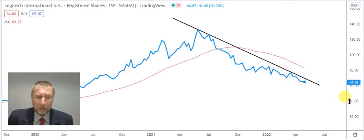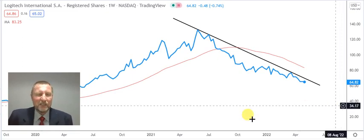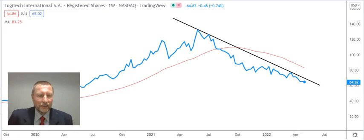So for me, I'm not keen on this chart. I mean, the momentum is down. I think maybe just sit on your hands for a while.